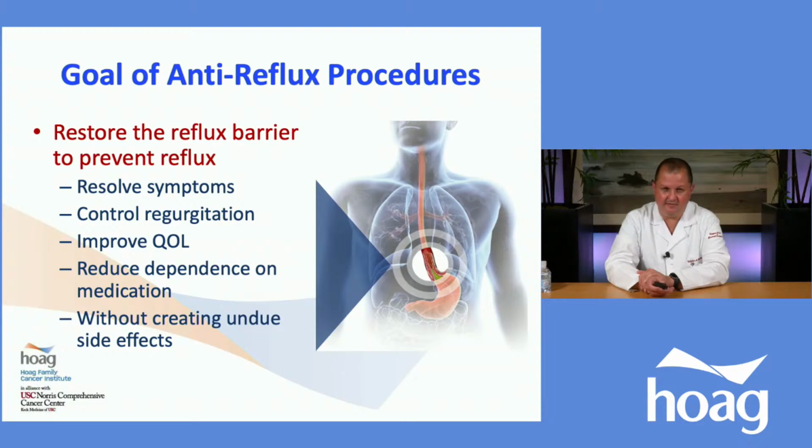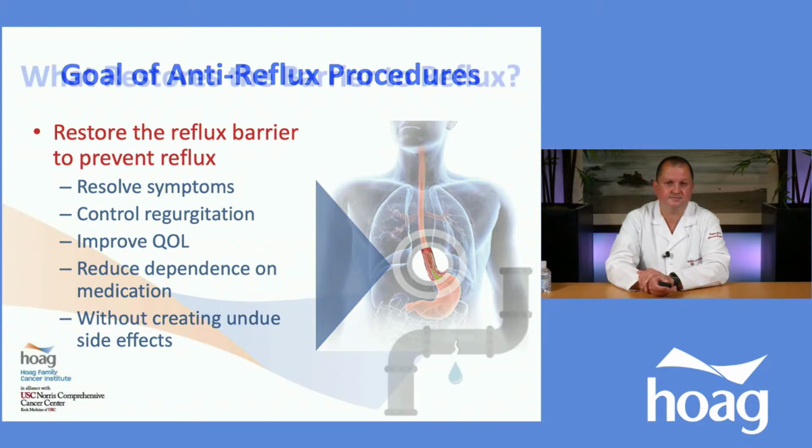The goal of any reflux procedure is to really treat the symptoms and importantly improve your quality of life. So most patients I see in the office, I tell them it's a quality of life issue. You're not going to die from reflux. Yes, it can progress to esophageal cancer, but it's the patient's quality of life that's going to drive the need for an operation. And while we do that, we want to reduce dependence on medication and minimize side effects.